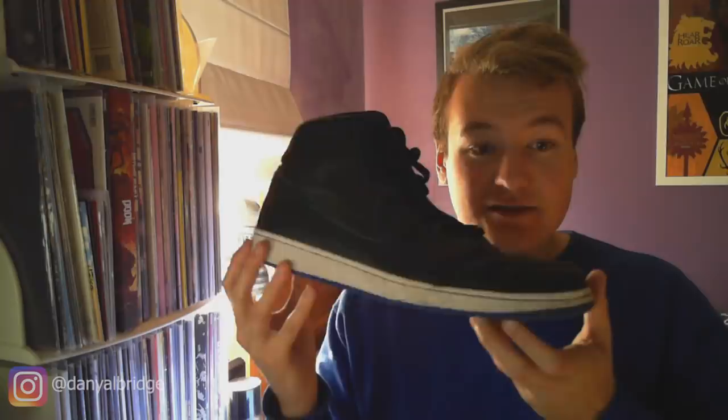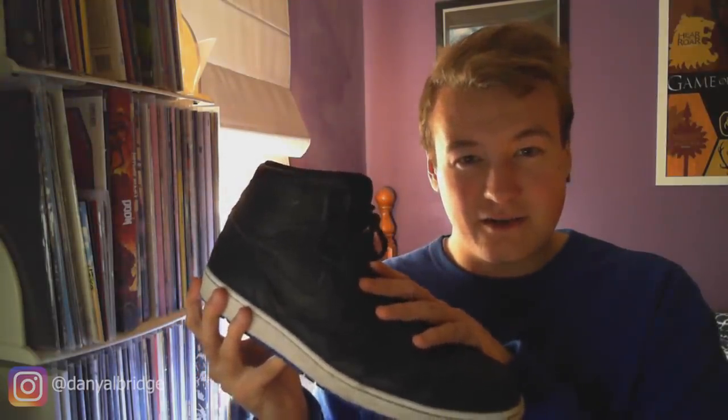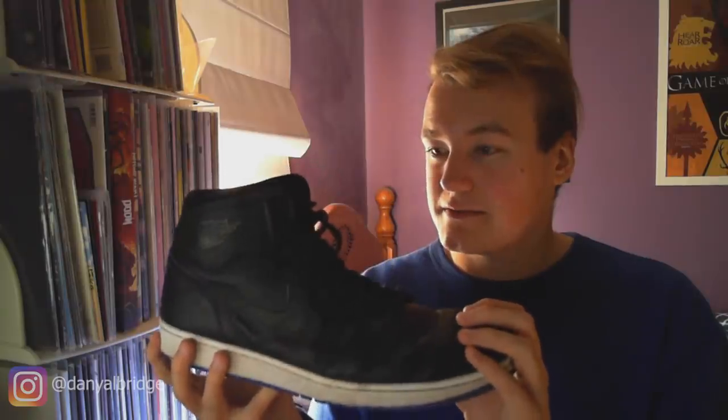Essentially what is dropping this Saturday are two pairs of, I would say they're Jordan 1s, but they're a collaboration between Nike SB and Jordan Brand, and they're releasing two pairs like this pair here. I showcased this one in the sneaker collection video I did. If you haven't seen that video, go check it out. This is the 2015 Lance Mountain Nike SB Jordan 1 collaboration.